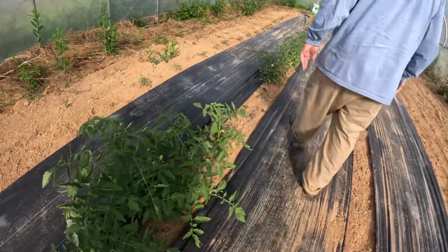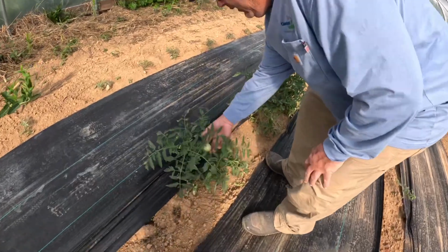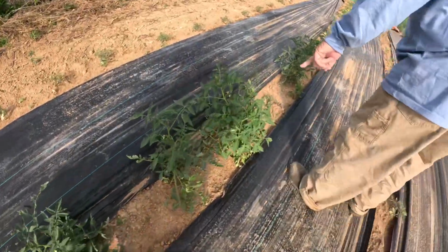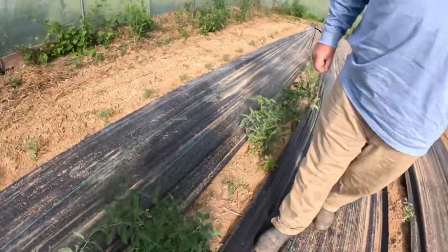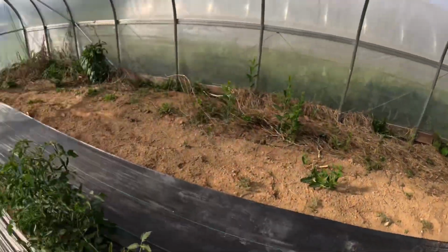And then we got the pretty good little tomato right here. It's getting big. Oh, we had another one. It's right there. Now let's go back and I'll tell you what varieties we got here. These first ones here, these biggest ones are Early Girls.